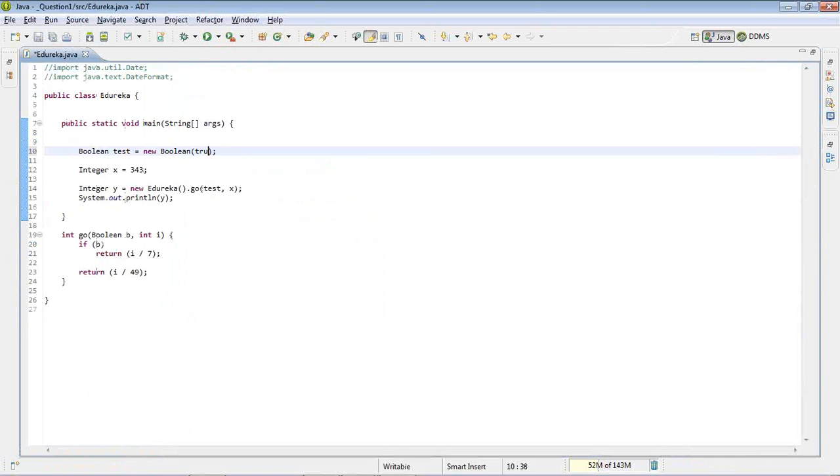Change it to true. In the question it was true. Okay, so we have got true, and integer x equal to 343. I'm passing true and x to the function. So b will be equal to true and i will be equal to 343 right here. Akash says E. Karthikeyan says how. Okay, since you are calling this function, you are passing the boolean variable and 343. It is saved in b, that is true, and i is 343.